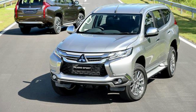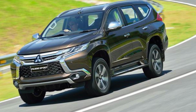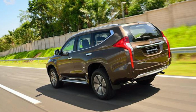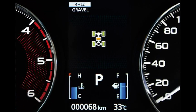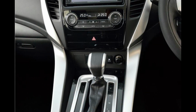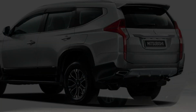Mitsubishi Pajero Sport and Toyota Fortuner also have keyless entry, engine start stop and also a power tailgate with a kick sensor. The Fortuner is equipped with a wireless charger, while the Pajero Sport is not yet available. So which one do you want to choose? When viewed in terms of safety features, the Pajero is superior, but when viewed in terms of comfort features, these two SUVs are equally comfortable.